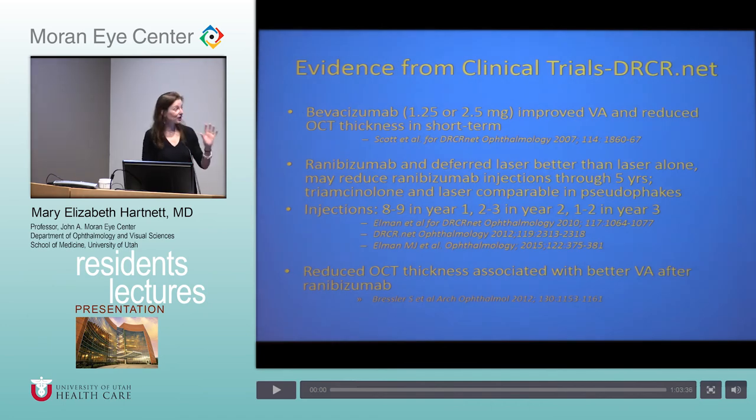So there are a lot of studies, but I'm just going to go through the one-line caption of them. Initially, bevacizumab was found to improve vision and reduce OCT thickness in the short term. Then ranibizumab and deferred laser, this is just for diabetic macular edema, was better than laser alone. This was through DRCRNet, where if you did monthly ranibizumab injections initially, but then only injected if you had OCT thickening, over time the number of injections needed for diabetic macular edema became less. That was a critical thing, because it raised the question: are we changing the natural course of diabetic retinopathy?